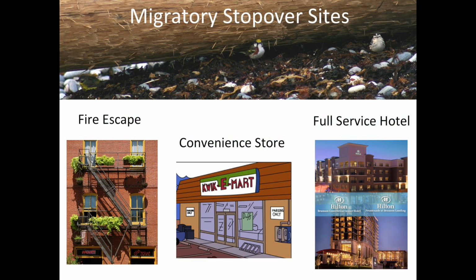what's in the literature, of course, is trying to identify migratory stopover sites by the type of value that they could be to birds. So for example, you might have the fire escape where you've got to land somewhere, anywhere, it doesn't matter where, and it saved your life to do so, but it's not going to provide any other resources for you. How important is that? Well, it could be extremely important to populations flying in a region.